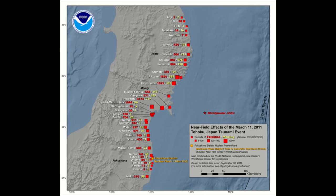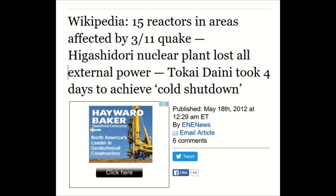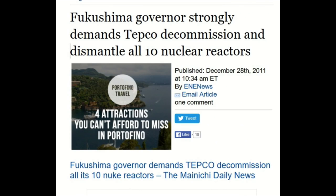Look at it again. Now 400 miles of the coastline, look where all the plants are too. Now 15 reactors in areas affected by the 3/11 quake. And that's 14 reactors at 4 sites, different sites, not 4 reactor buildings, but 4 sites. But Fukushima governor strongly demands TEPCO decommission and dismantle.